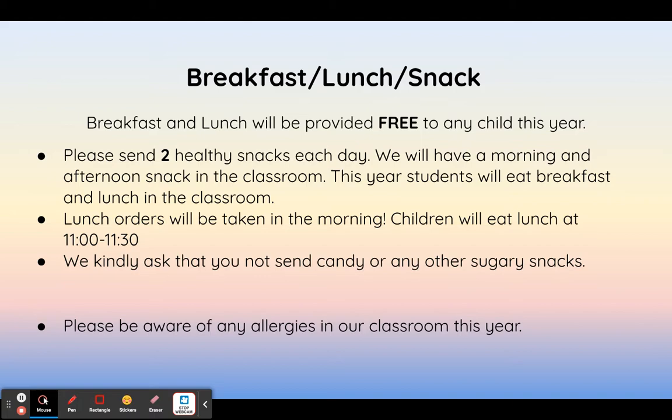This year, students will eat breakfast and lunch in the classroom, so all of our eating will be done in the classroom. There are other grade levels that may be in the cafeteria, but we are keeping it small since we are going to have our masks off and we're just going to be in the classroom while the children are eating.